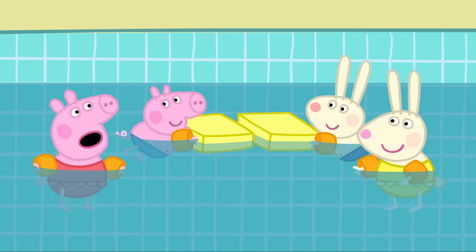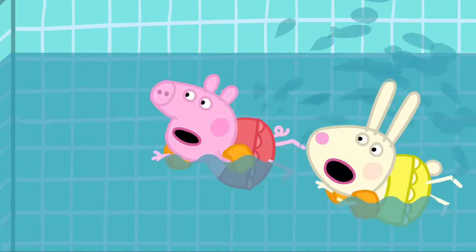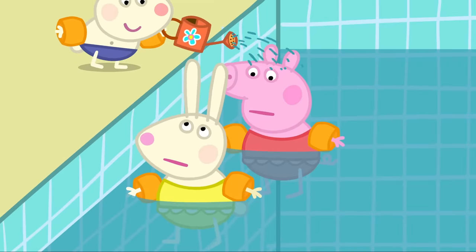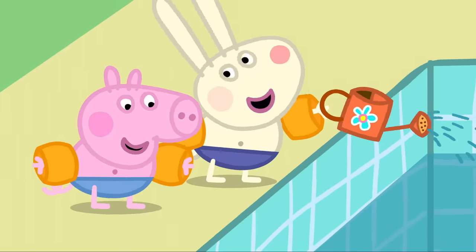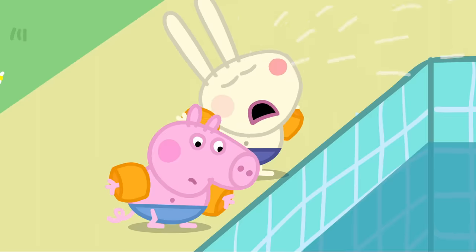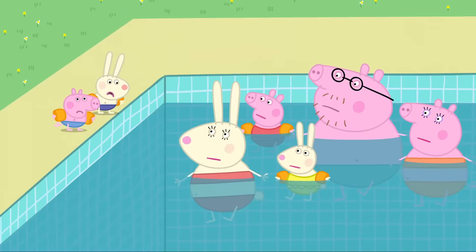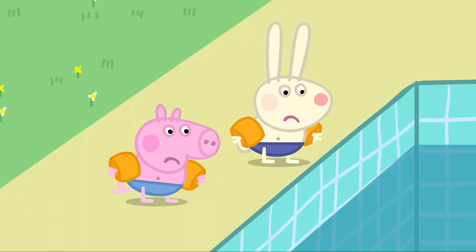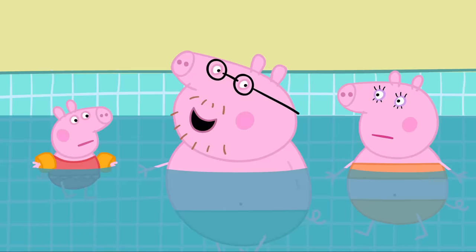Big children don't splash. We're very good at swimming. When George and Richard are older, they'll be able to swim like us. Won't they, Rebecca? Yes. Oh. Richard has a toy watering can. Stop it, Richard. Oh, dear. Richard has dropped his watering can into the pool. Mummy! Sorry, Richard. I can't reach. It's too far down. Mummy! I can't swim underwater. Even I can't swim underwater. Hmm. Please hold my glasses, Mummy Pig.